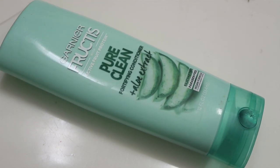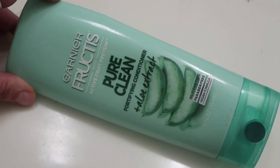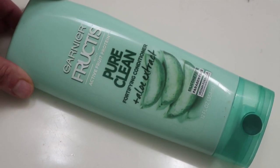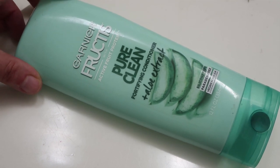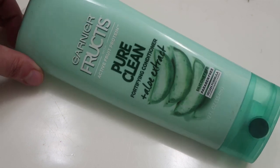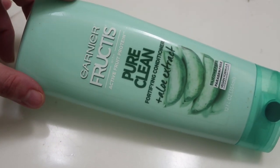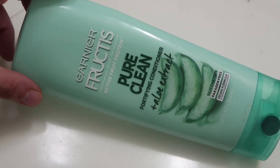I had to go check. It is Garnier, so they have the Fructis line, and then the Whole Blends line. Whole Blends line also, and I love them both. So right now, the coconut one is already in my shower on deck, and then I have just a little bit of shampoo left in this bottle, but all the Garnier products get my seal of approval.